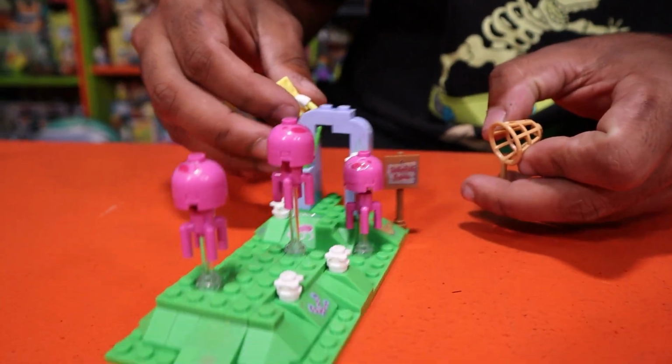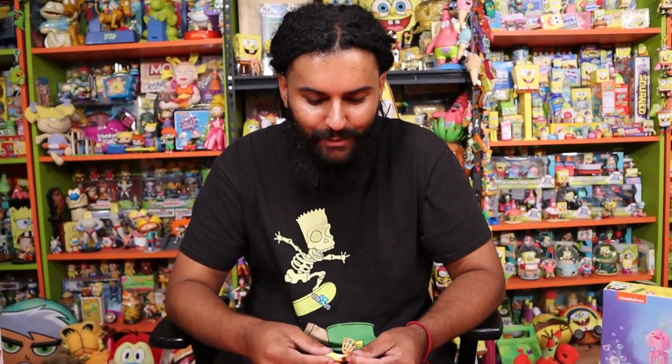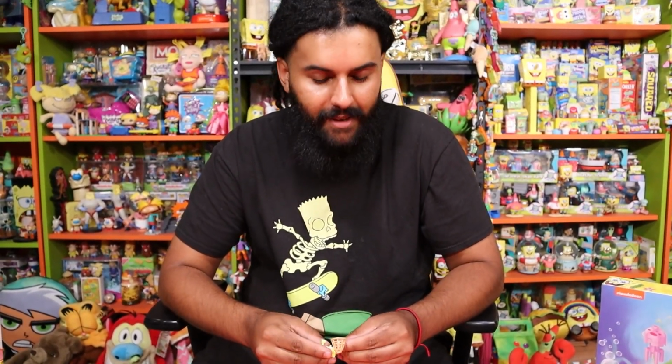Really, really adorable set. And I want to see more. I mean, now they've opened up that door. They have something coming that I can't wait for. I don't want to spoil what it is because they haven't released it yet. But they did share an image with me that is something we have never seen. I'm not going to spoil it, but it is a certain character's house that has never been done before in any form factor.